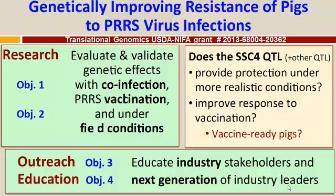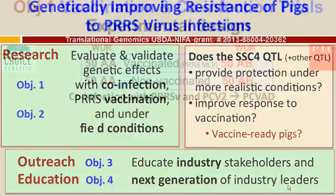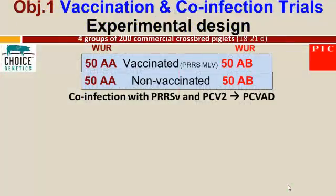So the trials we have been doing, we've done 4 experimental trials, again at Kansas State, 4 groups of 200 commercial crossbred pigs. Half of them are vaccinated as they enter with a modified live virus for PRRS, and the other half are not vaccinated. And to increase power to look at the chromosome 4 region, we pre-select them, half to be AA, which we expect to be unfavorable, and half AB, which we expect to be favorable.